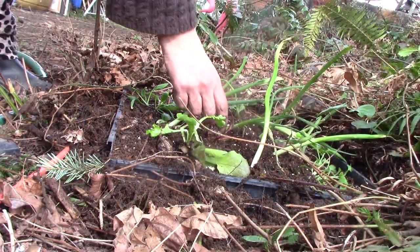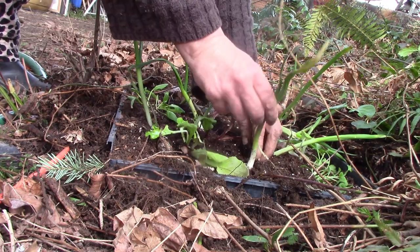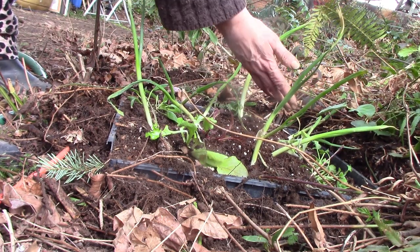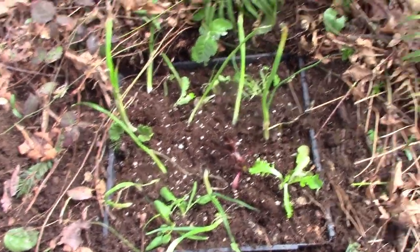And there it is. I got onions. I got cilantro. I got some lettuce. And then the spinach. That's my garden. And that's it. I'm going to water it, and then I'm going to watch it grow.